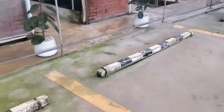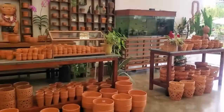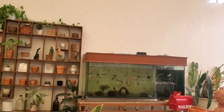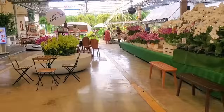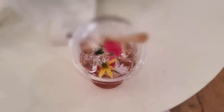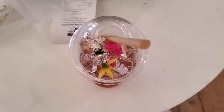They also have clay pots in different sizes for sale as well. So it's actually such a large operation. This is where you can say you get everything orchids. Even the cafe, there are drinks that they use the actual flower infused within the tea or the drink.